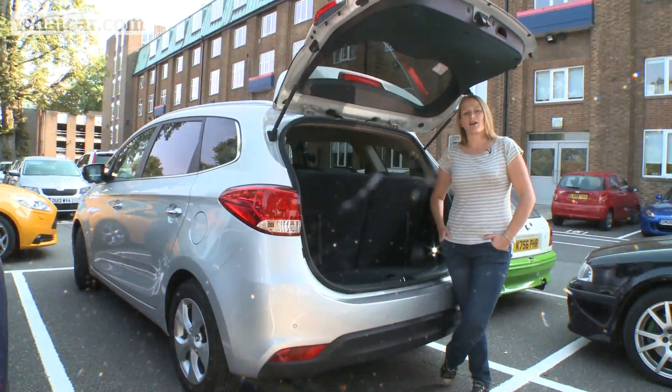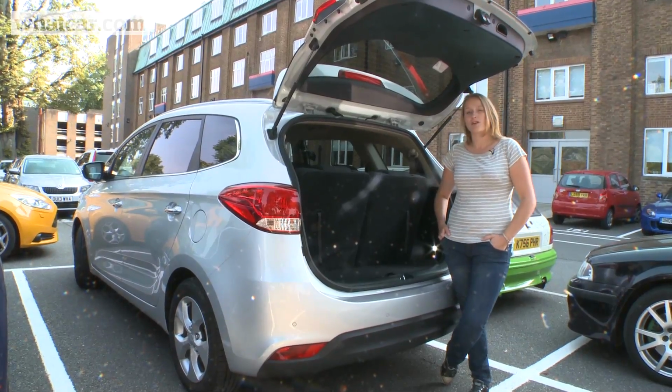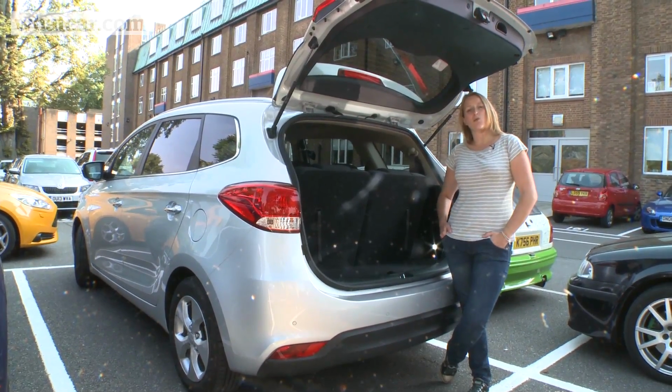So that's the new Kia Carens. It's all very promising initially. All it has to do now is stand up to the daily grind of being a What Car? long-termer.